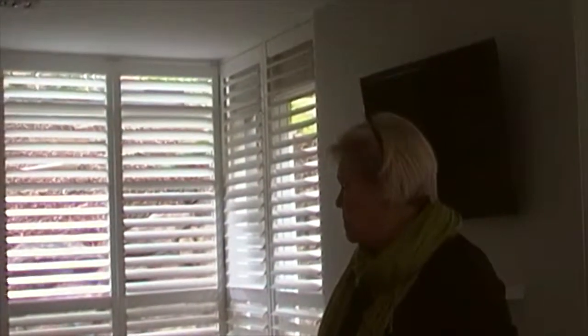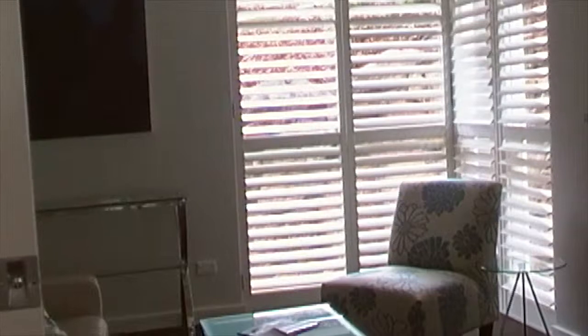Okay. You'll notice the styling's pretty simple. Most of what's here I've bought from home, like the sofa, but I've bought most of it on eBay actually. I've bought a couple of new pieces, but otherwise it's, yeah.